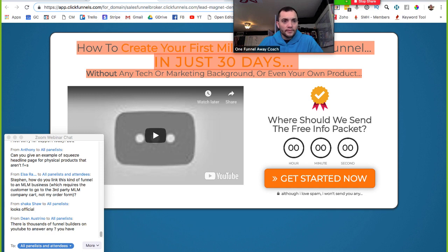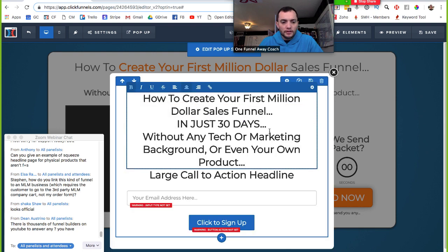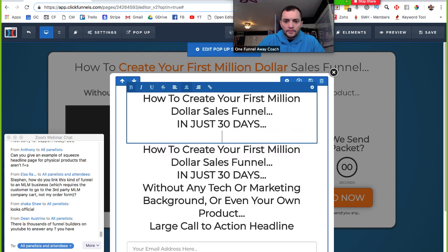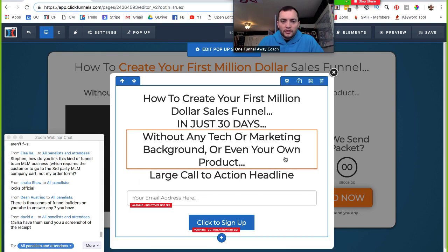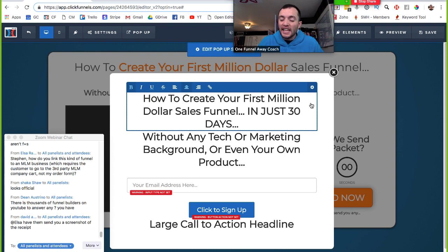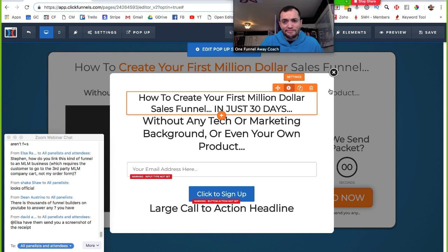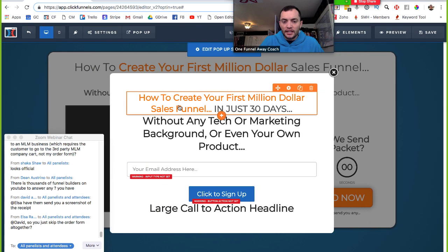That's the actual page. Let me go back to the actual pop-up. Here we are. Sweet. Boom, bam, baby. Okay, now let's stylize it a little bit, kind of like we did before, right? Just 30 days. Let me pull that up right there. Sweet. Let's go grab this guy. Let's grab that orange color again in just 30 days.